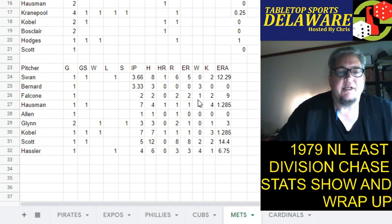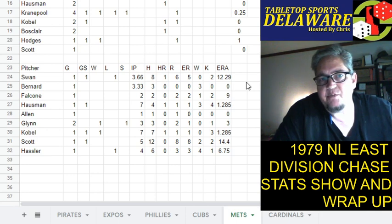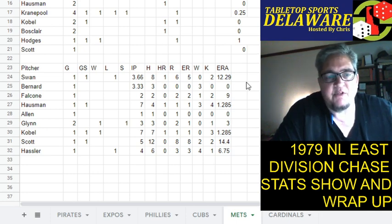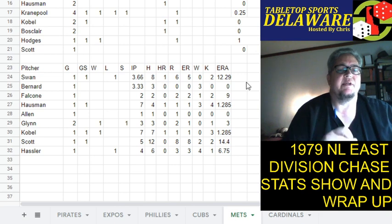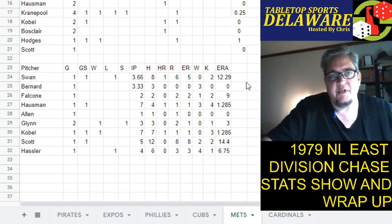Not really too many notables. For, again, a small sample, only 4 games. You've got some inflated ERAs, some low ERAs, 4 strikeouts by Hossman, 3 by Coble over 7 innings. So it's a very small sample, not really to get the idea of what the team would do, but this is what their part was in the chase.